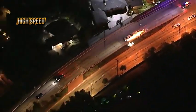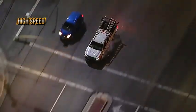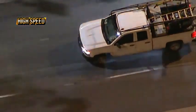You're starting to get a better idea of how much law enforcement is dedicated to getting this guy off the road. There's about a dozen units behind him. We just saw another half dozen in front of him in the opposite lanes, and now he is continuing at a high rate of speed on a straightaway portion of Hacienda Boulevard, coming up on Colima Road once again if he decides to get back on Colima. But look at that. He's losing that rim. He's on borrowed time with this truck.